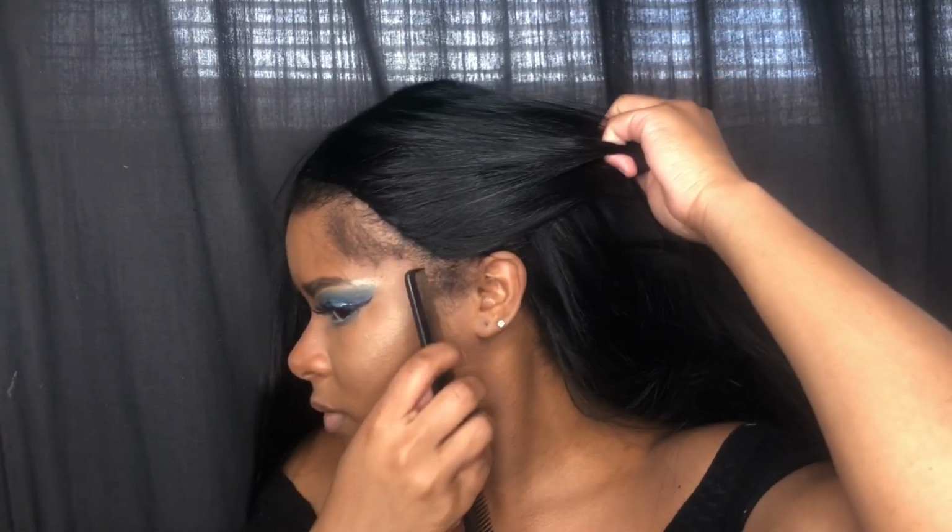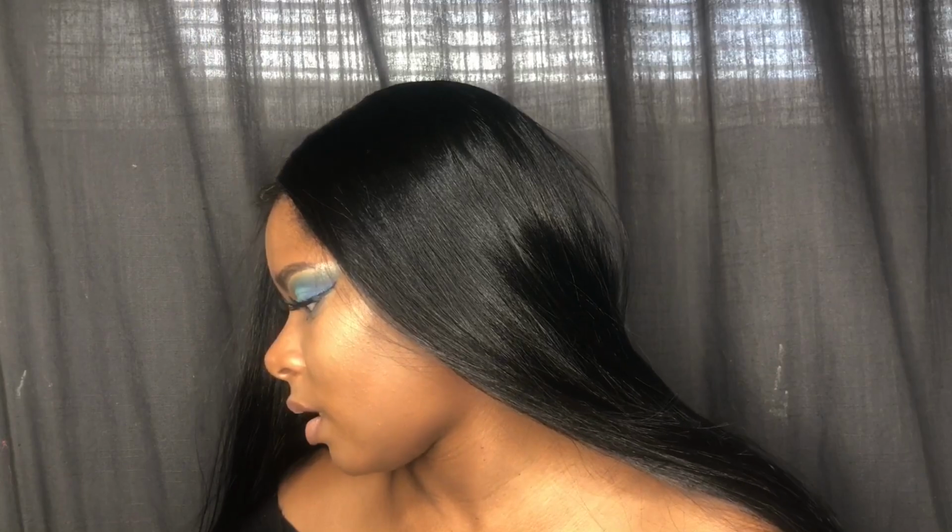And that's too dark. This is just crazy to me. Is that too dark? That's too dark. My scalp is not that dark. Why would I do that? Why? Okay, the parting is not that bad.